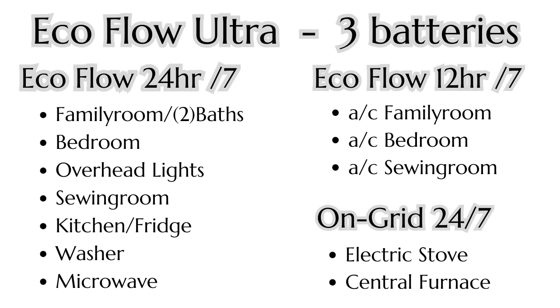Now, I rarely use the microwave, and I use the washer a couple days a week, just a couple of loads. So it's not used a lot. Then the circuits that I use my EcoFlow for 12 hours a day.